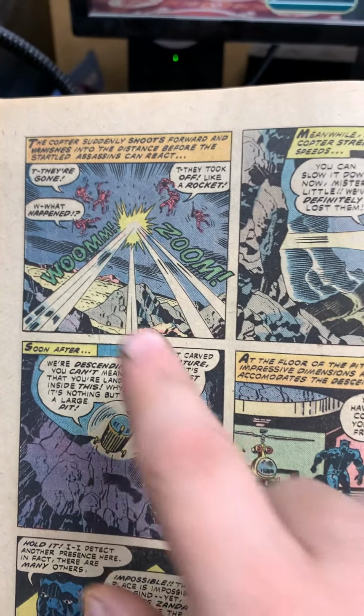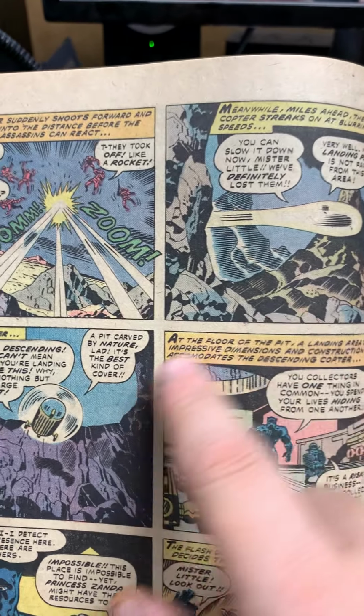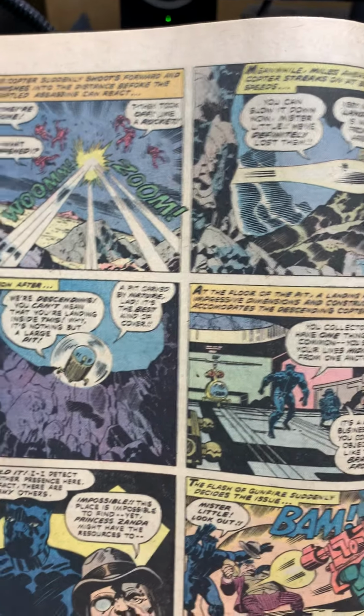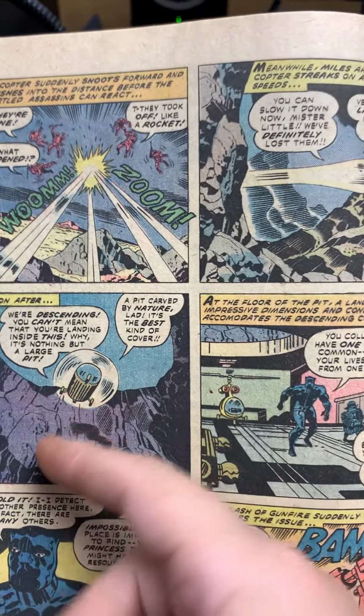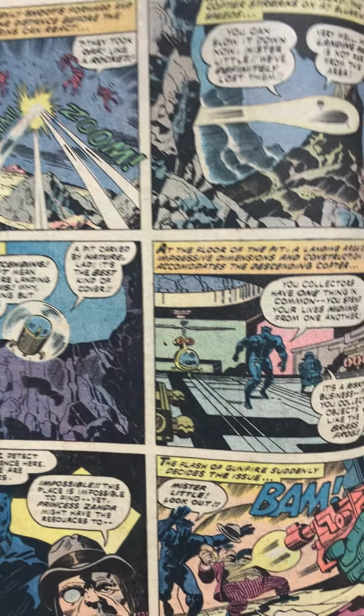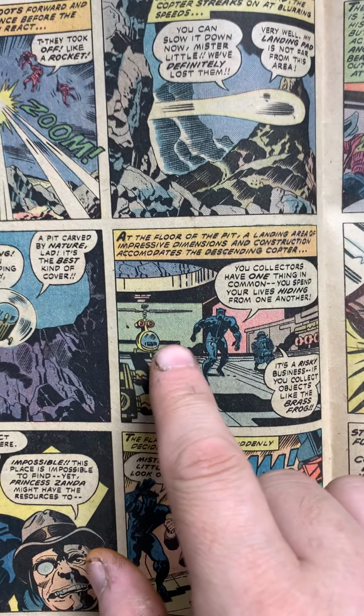So now that funky airship just blows away the helicopter, and where are they? Where is this landscape? They go into a mountain lair. I mean, it's just like beyond hokey, if you ask me. Not Kirby's best work, but still a lot is happening.